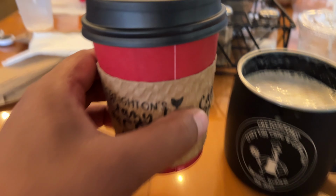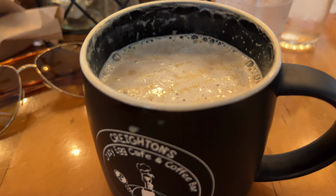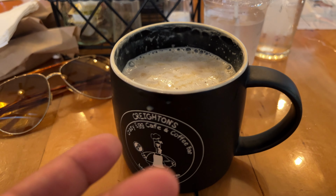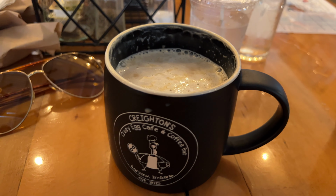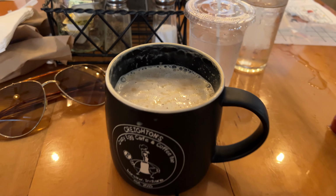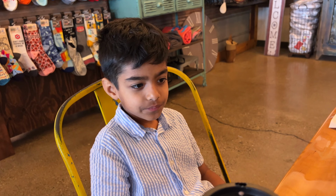And then my son's got his hot chocolate too. How's this? Good. It's really good? I've got to say, this coffee is actually really good. It's a caramel milk chocolate mocha. It's not really coffee, but it's actually very tasty. And I'm very picky with how people make this. Some Belgian waffles for my son. You ordered that? You picked it out?